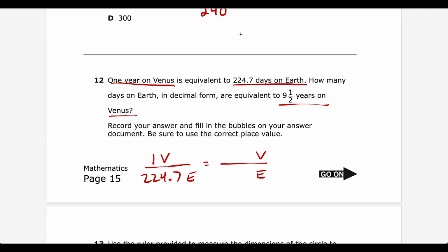And now we read the second half of the question. It says how many days on Earth. So this is the part we want to know. I'm just going to put an X here. How many days on Earth is equivalent to 9.5 years on Venus? So I'm going to put a 9.5 here.